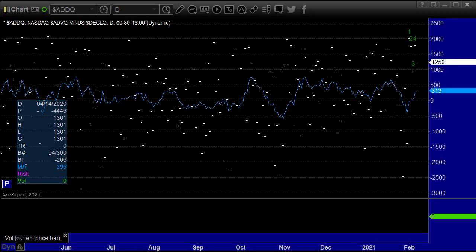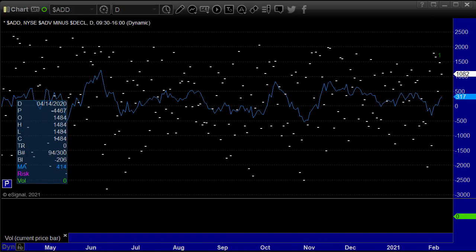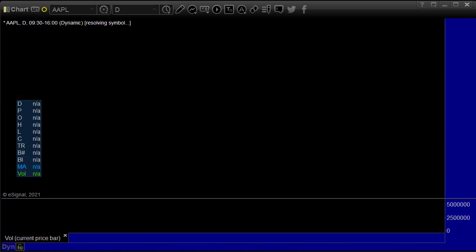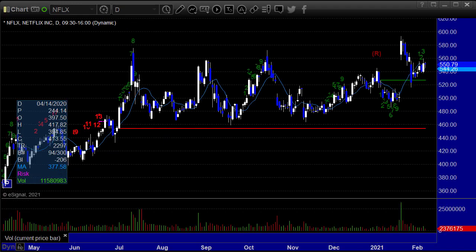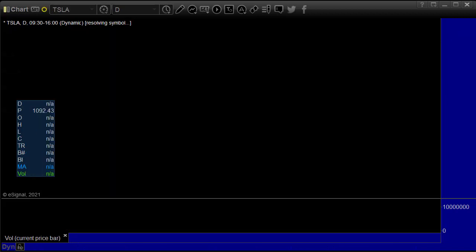Advanced decline ratio on the NASDAQ plus 1250, so more stocks up than down. On the New York plus 1082. Google gains $35.20, which is fine. That's a new closing high on Google. Apple down 43 cents. Apple hasn't made a new high recently. Netflix down $1.37, nothing there. Amazon up 21.15. This thing's been fairly flat for a long time. Tesla gains $2.21.